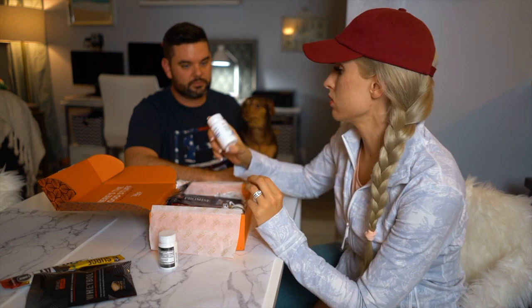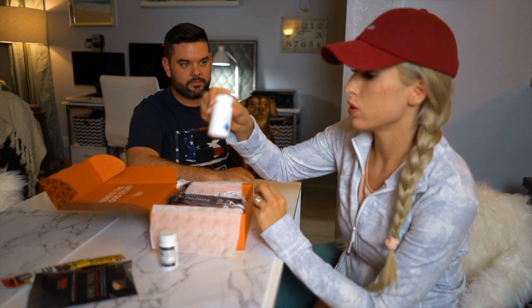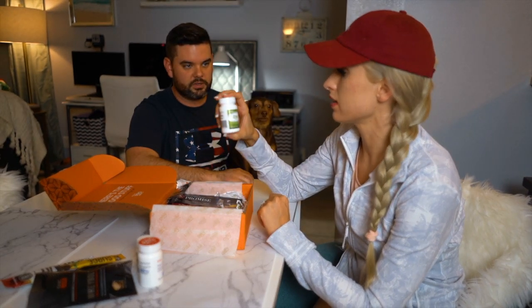And this one I did peep earlier. This was fish oil. Yep. Just fish oil. I actually really did want some more fish oil. And then zinc.